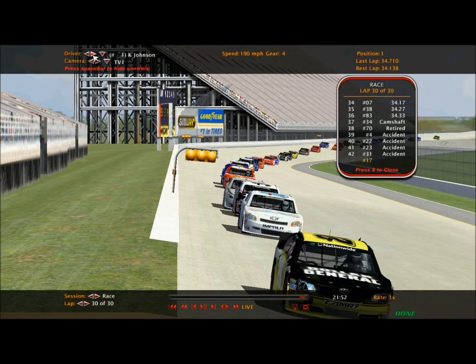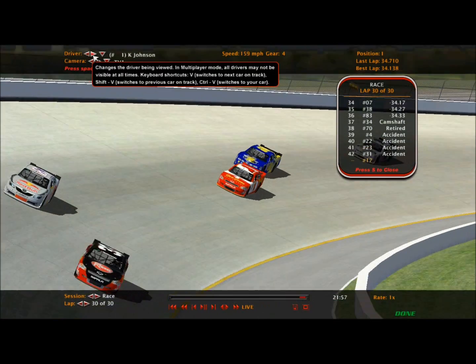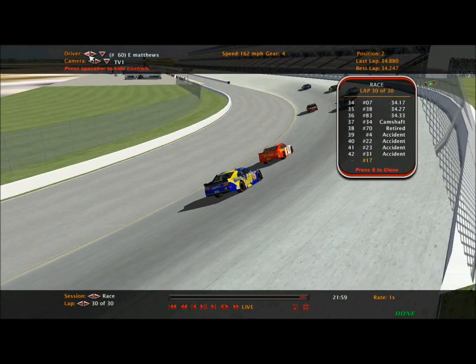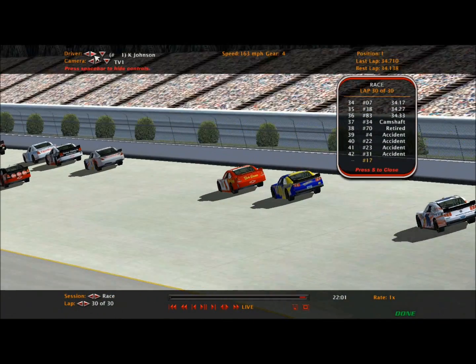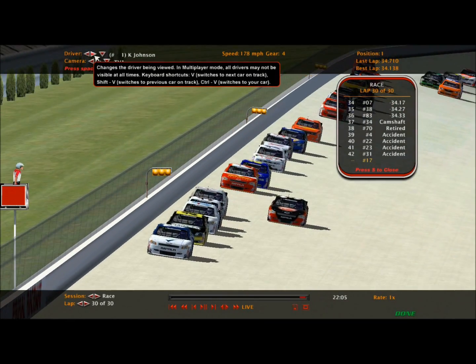And Ken Johnson, this is like his 5th or 4th start. And here comes Eric Matthews to the high side. But Eric Matthews is not going to get to him. And Ken Johnson in his 5th start in the 1 machine will come down, and he will win here at Primal Raceway.